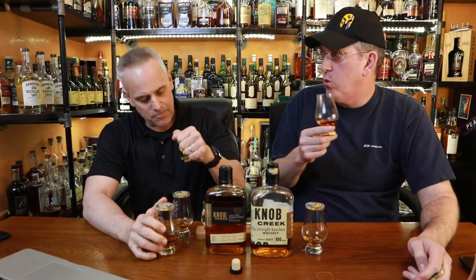Wow. The sweetness is right there on the forefront. Rich, velvety nose, cinnamons, everything's kicking in. The age comes through. It sucks the moisture out of your mouth. A little bit of astringency. A lot of oak on the palate. The caramels, cinnamons, rich bourbon.